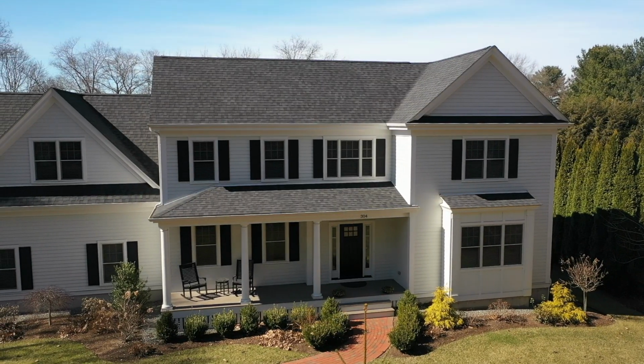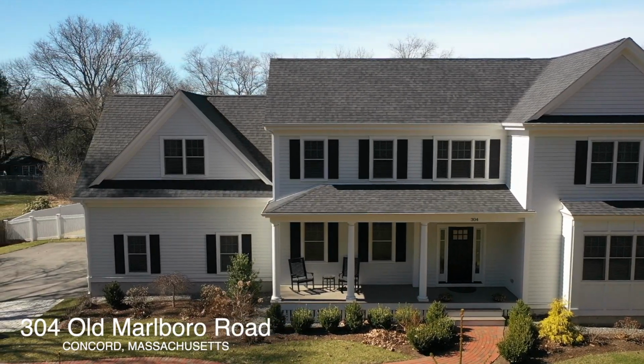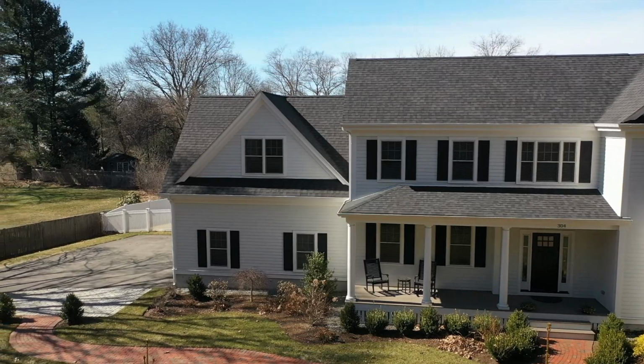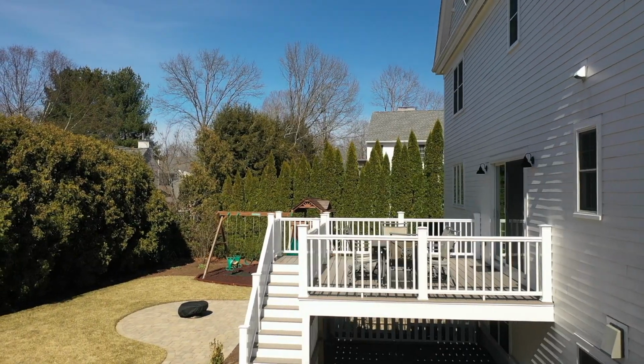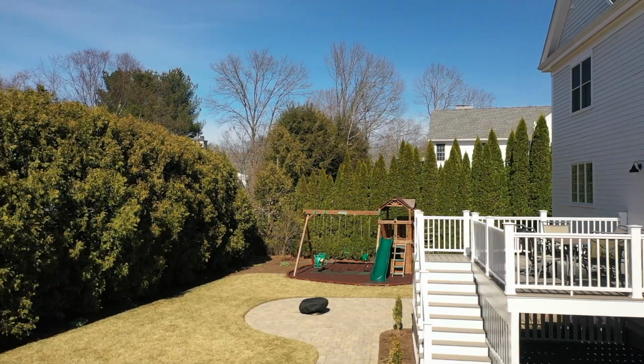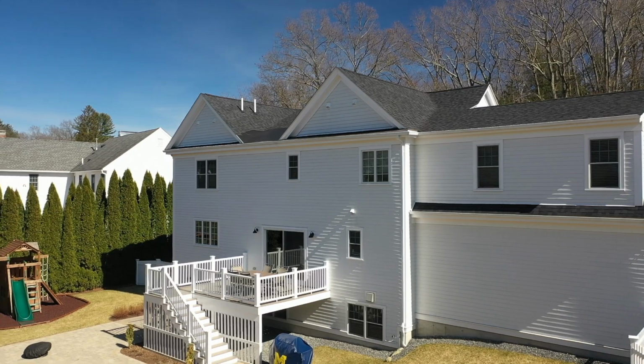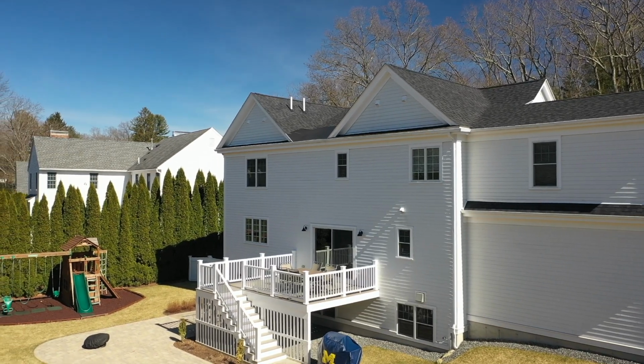Welcome to 304 Old Marlboro Road in historic Concord, Massachusetts. This spacious and bright young farmhouse-style colonial is in a great location within walking distance to all the amenities that West Concord Village offers, including the commuter rail to the Red Line Boston and the Bruce Freeman Rail Trail.